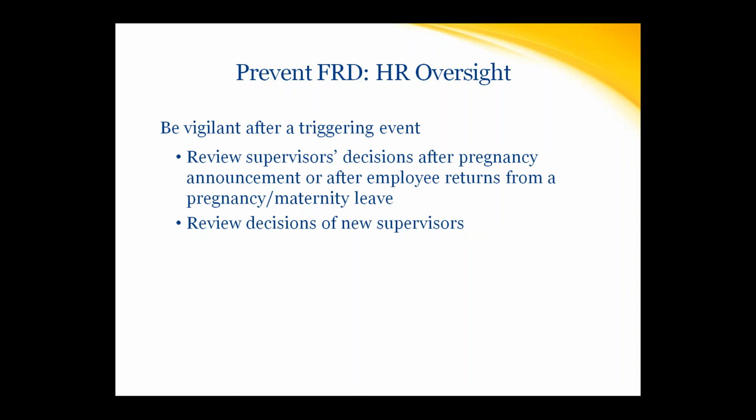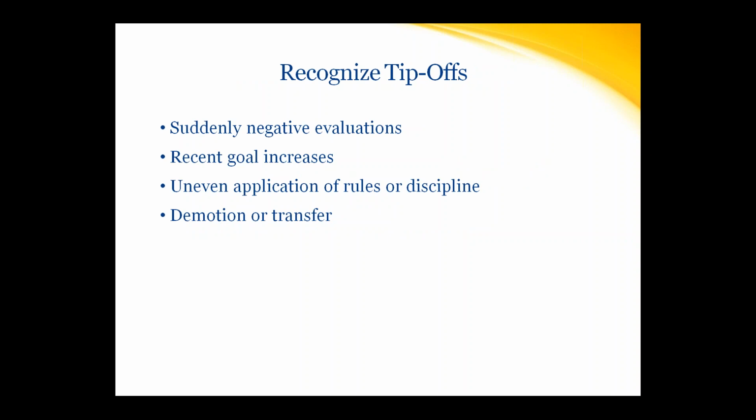They don't have relationships with these caregivers and these pregnant women. They don't understand their value to the organization. They might not understand the organization's interest in retaining good employees. So make sure you keep tabs on these new supervisors and that they are doing what they should be doing. Look for things like suddenly negative evaluations. That's a real tip-off that bias may be at play, or FRD may be at play.